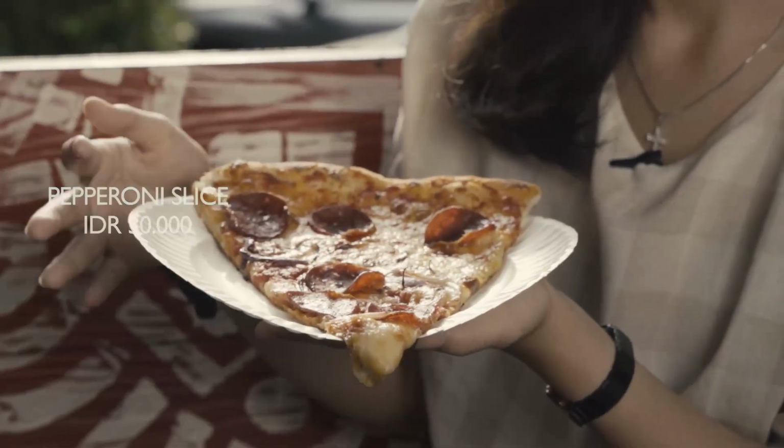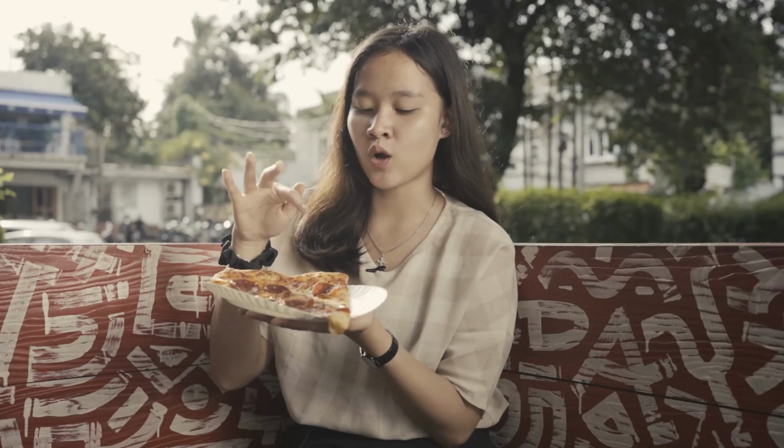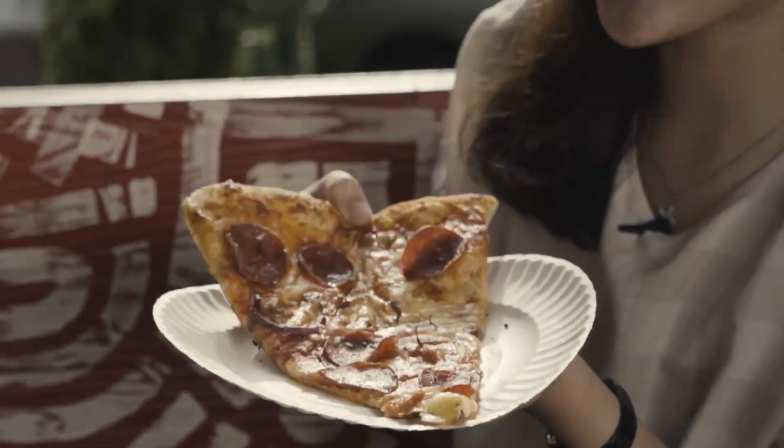Now, I will try the first menu that I chose. This is the pepperoni pizza, and the toppings are some sauce, then cheese, pepperoni, and also red onion. Now, I will try this one.